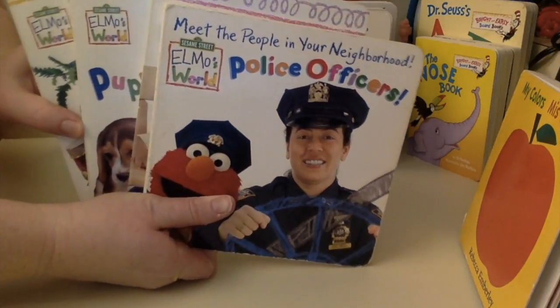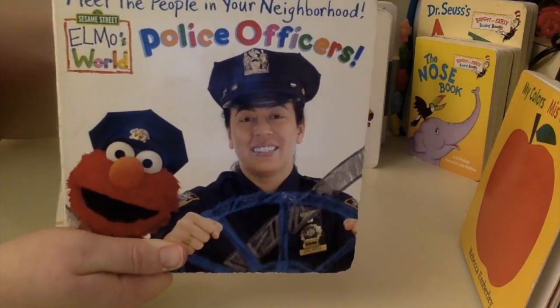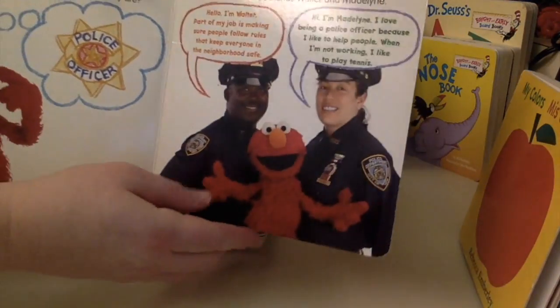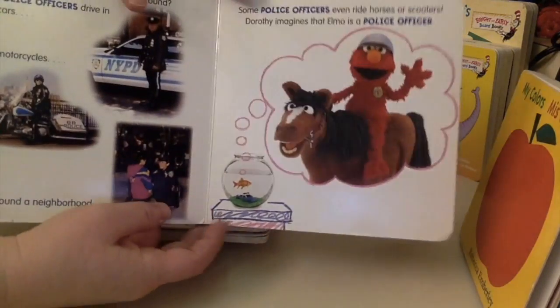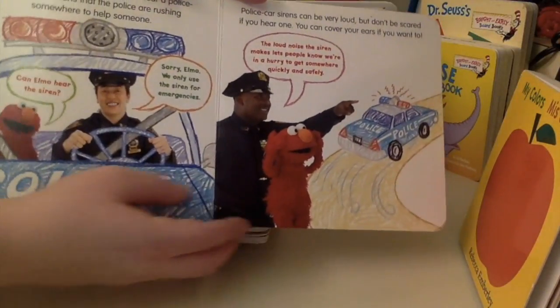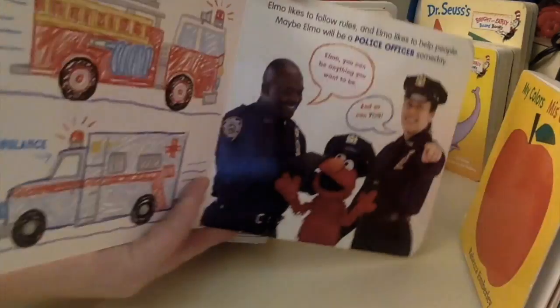This is also, I'm almost done, you guys, an Elmo series that I got from my sister. It's awesome. She must have used it for her kids. With police officers and everything going on lately, it shows them what police officers do, how they get around town, and how the siren makes a loud noise. You close your ears because it's so loud.